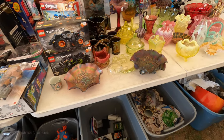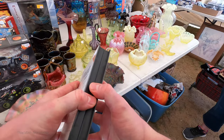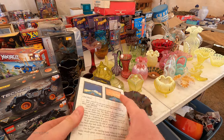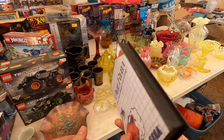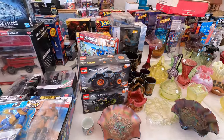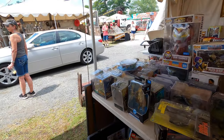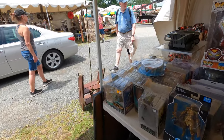Here's the reason why you should always look down to see what's on the ground, because this is a copy of Outrun for the Sega Master System. I actually had this when I was a kid. It's from, I think, about 1986 or so. And I actually don't know why I didn't pick it up. It was in really good condition, only 20 bucks. Who knows, maybe it'll be there in September. Fingers crossed.